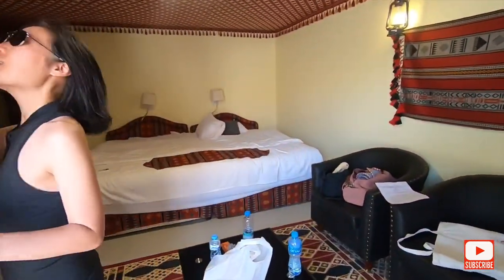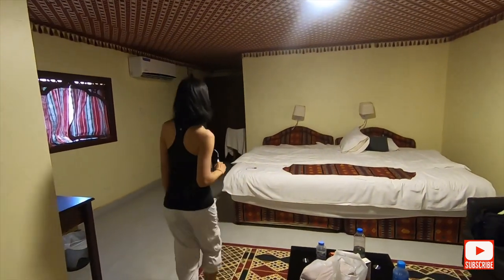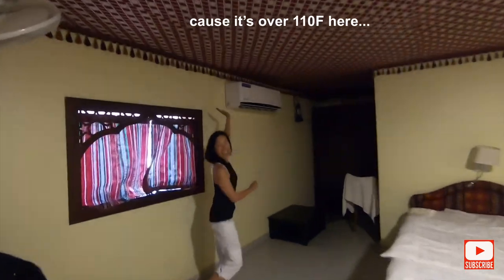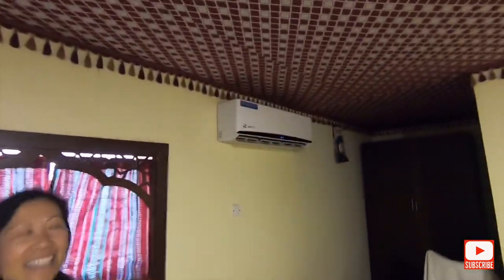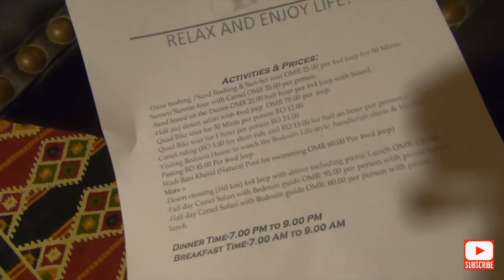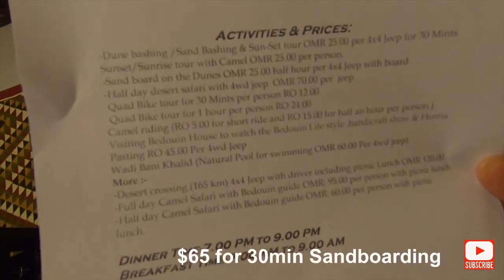And inside is pretty simple. It looks very Arabian. But let me show you what we have. Air conditioner! Yay! Things are not cheap here.